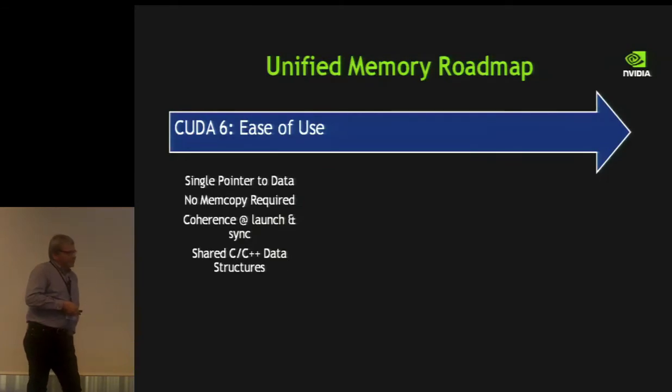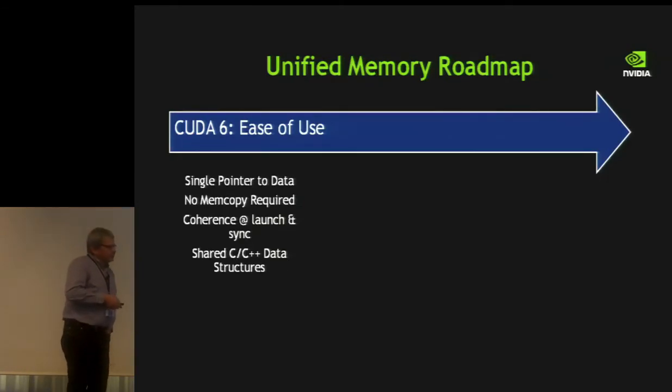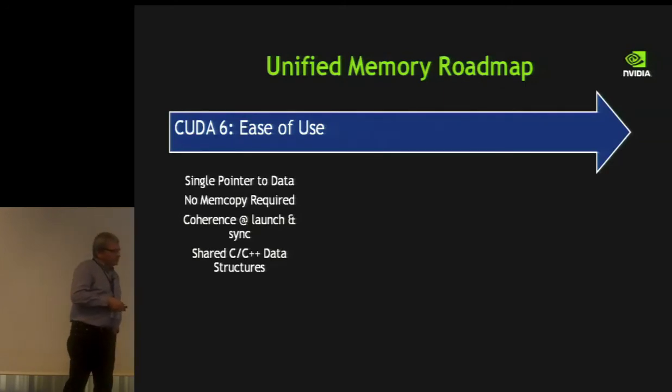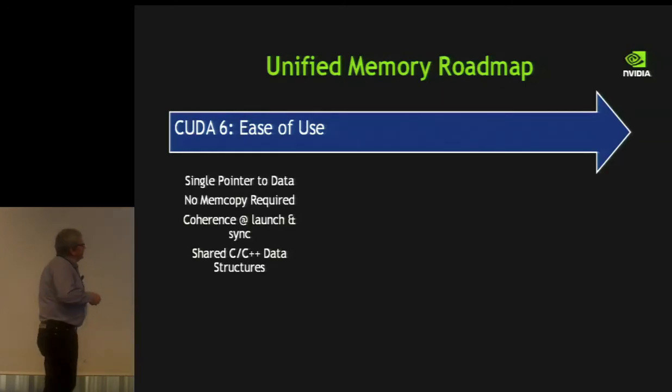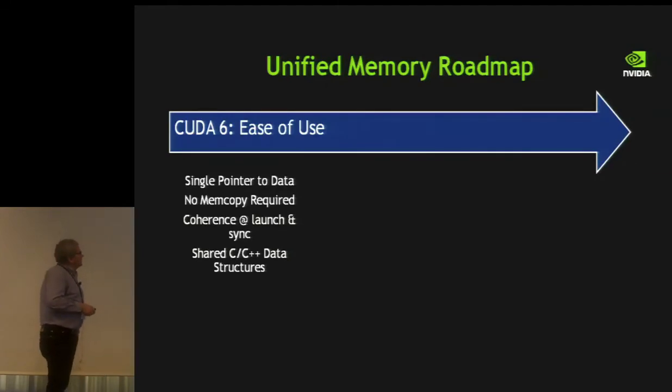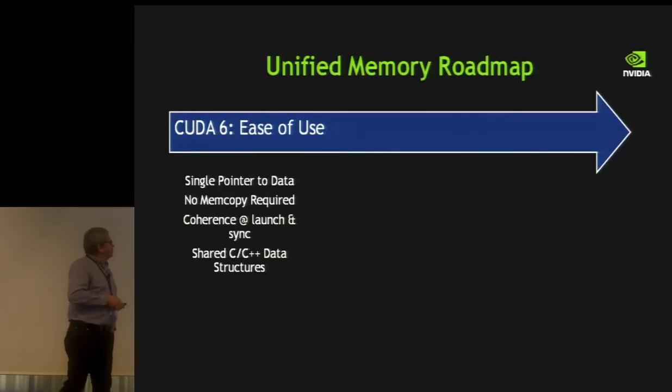In terms of roadmap for unified memory, we started with a CUDA 6.0 release, where the production release will become available in the next couple of days. So single pointer to data, no memcopies are required. You have coherency at launch and at sync time, CUDA syncs, and it's especially good for deep data structures. You don't have to take care of the copy to the GPU and from the GPU.